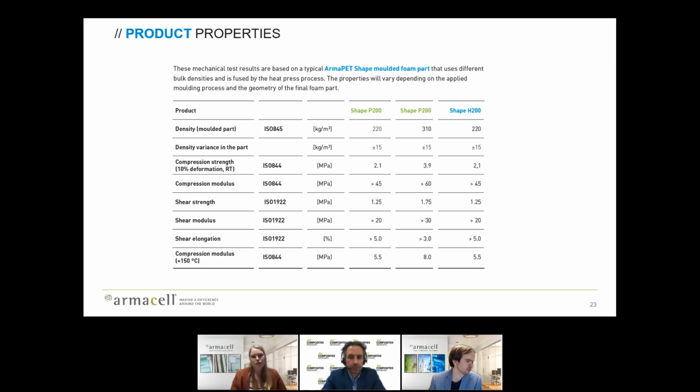One special thing you can see here, from the density you see there was this effect with the overfilling, so the Shape P200 and H200 both had a part density of around 220. And whoever has a sharp eye and has already screened the values sees that both 200 gram per liter grades, P and H, have the same values. And that's an important message from us to you, that basically the coating is really designed to not change your final part, but really to make it easier to mold, more convenient, more accessible to all the methods that are available on the market, to reach a final part that is comparable to the one without the coating, but just making your life easier here.